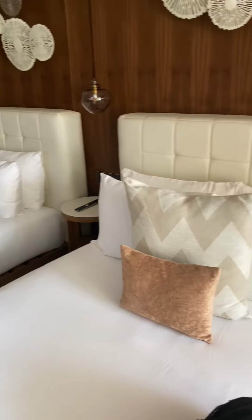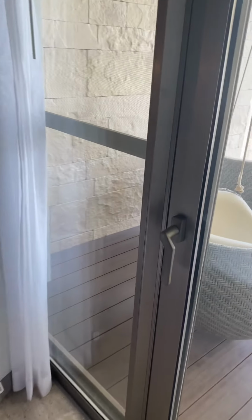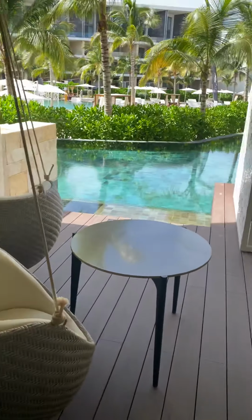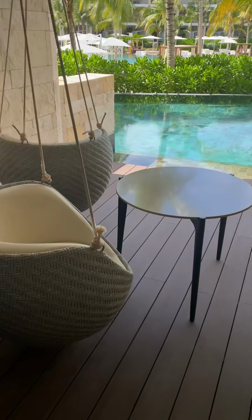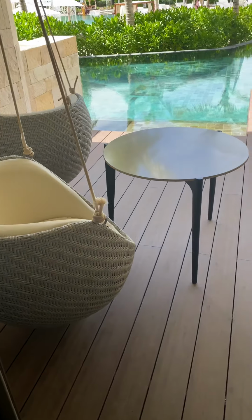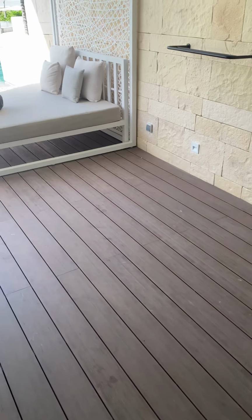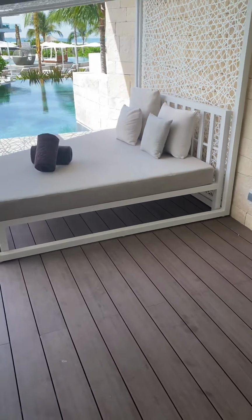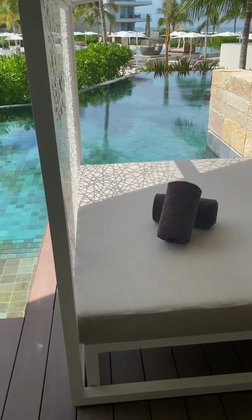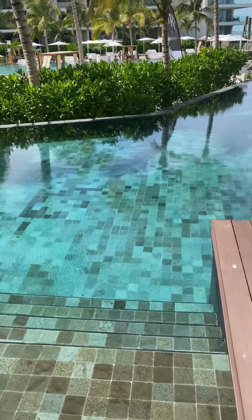Now, the best part about this, and anybody that talks to you about TRS, let's just say TRS, okay, is swim up, swim up, the swim up rooms. Now, the balcony here is a good size. You know, we can hang out and you can call room service and they're gonna bring you something to eat. And you got this little bed here where you kind of chill out, lay out, and take a nap.